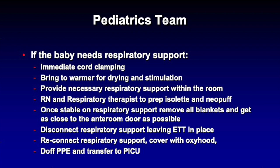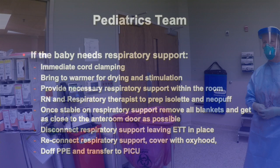If the baby needs respiratory support, there will be immediate cord clamping, bringing the baby to the warmer for drying and stimulation, providing necessary respiratory support within the room. The nurse and respiratory therapist will prep the isolette and the T-piece resuscitator. Once stable on respiratory support, the baby will be removed from all blankets and get as close to the anteroom door as possible. We will leave the endotracheal tube in place with the respiratory viral filter in line and reconnect to respiratory support with the viral filter in place.